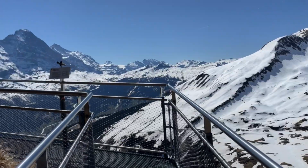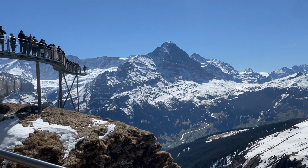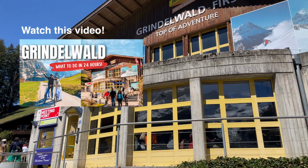The activity is free as it is already included in the cost of your ticket up to Grindelwald First. If you're looking for an in-depth guide on how to visit Grindelwald First, check out my previous travel guide in this video.